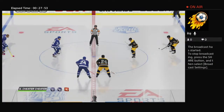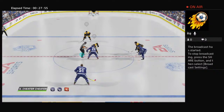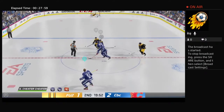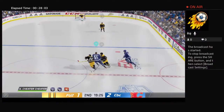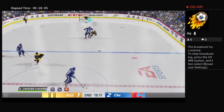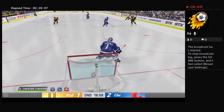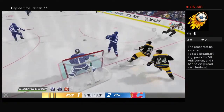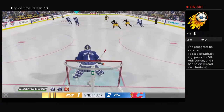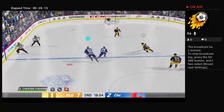Teams are back at center ice, and we are ready to get period number two underway. Well, after an intriguing opening period, here we go. It's period number two. Puck is dropped, and we are underway. And now he angles it across to Raymond. Slides it across. Nothing doing. No, he's got to get that on target. That's a scoring chance, and he doesn't even make the goaltender make a save.